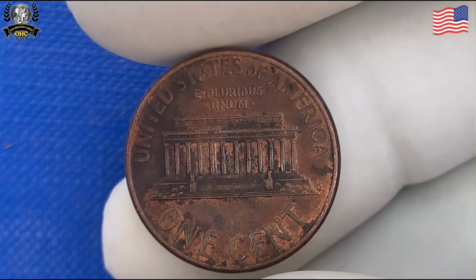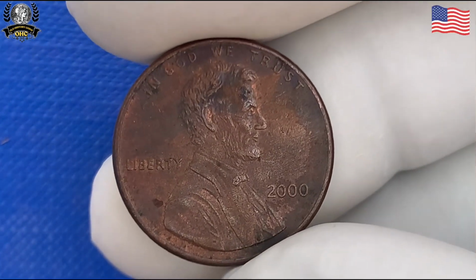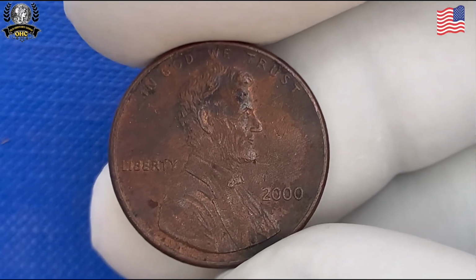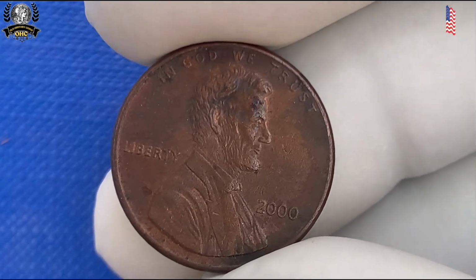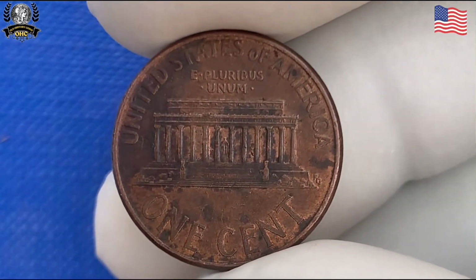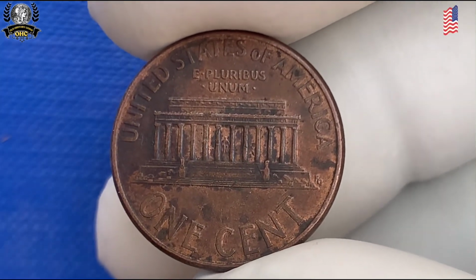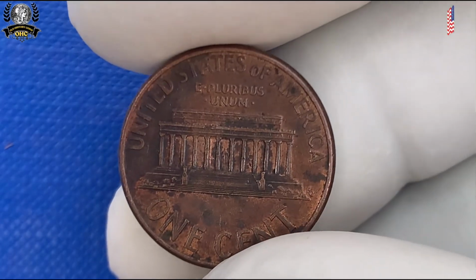The fewer examples of a particular coin that exist, the more valuable it becomes in the eyes of collectors. This is especially true for the 2000 close AM penny, as only a handful of these error coins were released into circulation. Finding one of these rarities among the billions of pennies produced that year is a remarkable stroke of luck, and it's precisely this rarity that has driven up the value of the 2000 close AM penny. But what exactly makes the 2000 close AM penny so valuable?